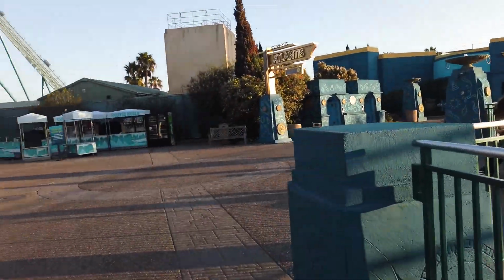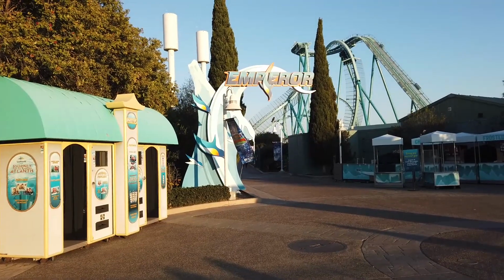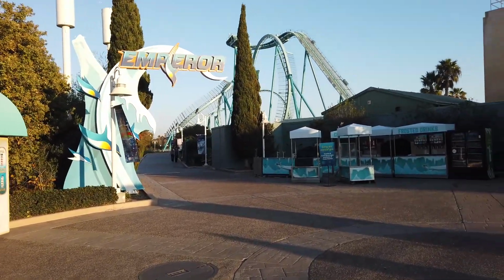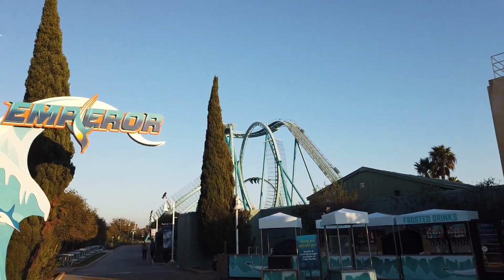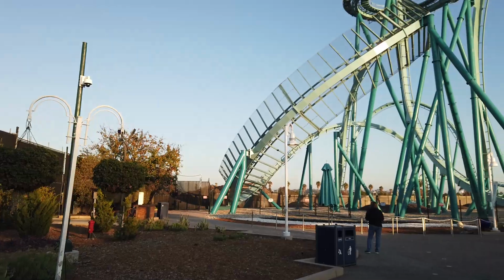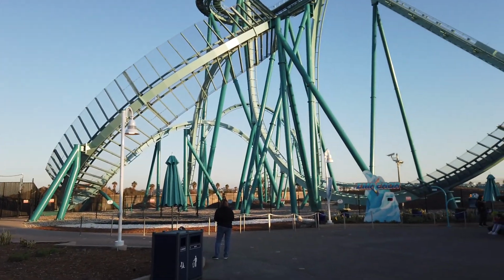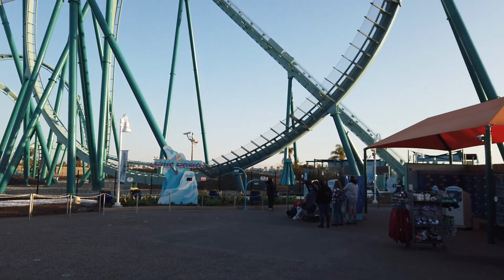And now to the left, here we go. This is the first time we get to see it. Years ago, I would stand over here in front of the construction wall and look back there and admire the work. Now it's done. Finally gonna get to go check it out. Yeah, there's a lot of space back here, and it's only a 5-minute wait. That is awesome. Can't wait to check this one out.